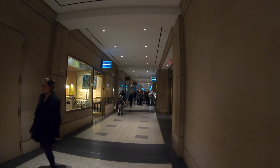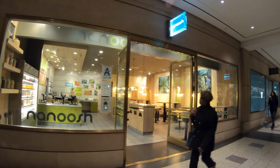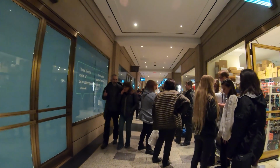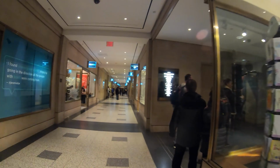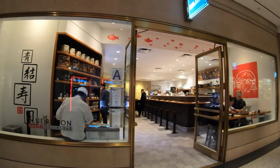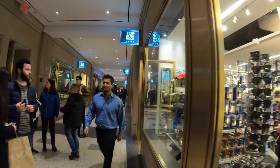Nanush, which I'm not sure what kind of cuisine this is supposed to be. Oh, falafels. Interesting. Value drugstore. Here's Blue Ribbon Sushi Bar, as well as a Bank of America ATM facility. Many of these shops I haven't seen before, so they are brand new for this year.